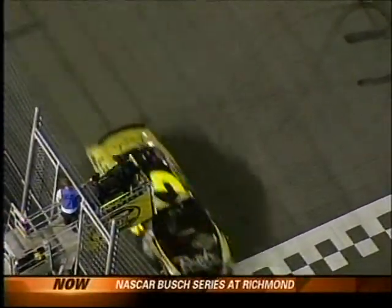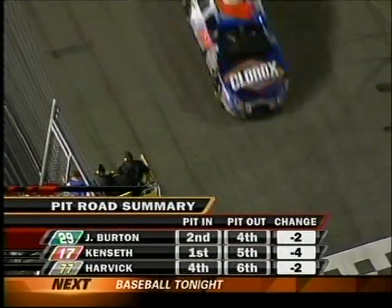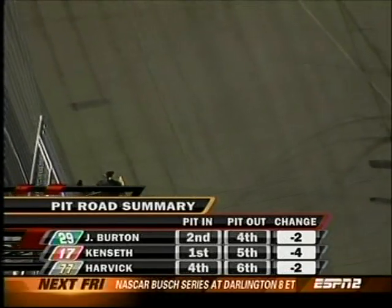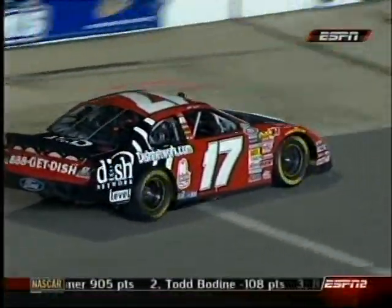Looking down on the Richmond International Raceway as we get set to go back racing here in these final laps. And pit road summary. Take two of those positions out, because two guys stayed on the track. We'll get to that in just a second. But Matt Kenseth lost an additional two spots, first to third, on the pit stops because of trouble on the right side of the car.